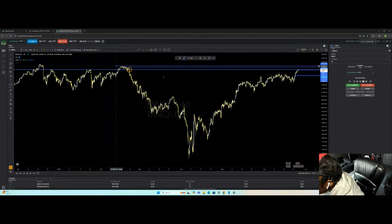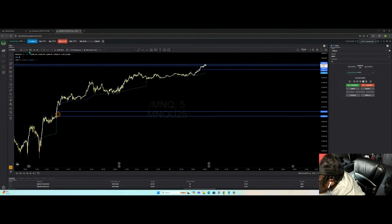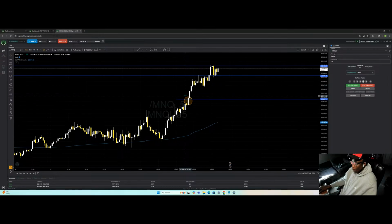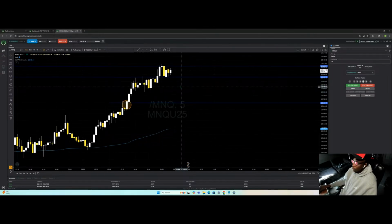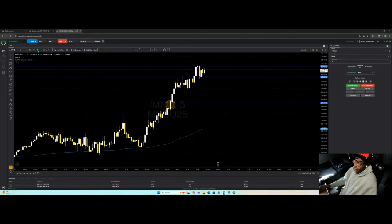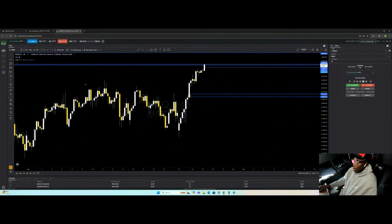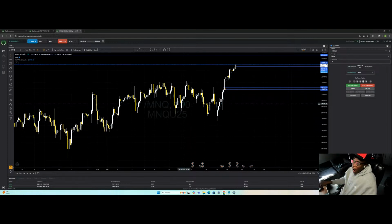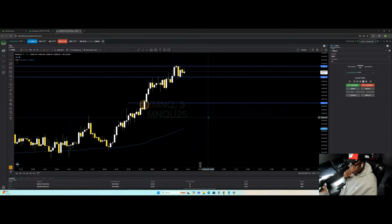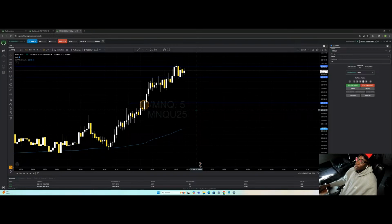Man, if we ever break out to the upside, we have more than enough room to get our 50 here. We don't really have much data to the left to tell us where to get out until the 4 hour, which is way up here. So if we come on down to the downside, we'll get out at 467.